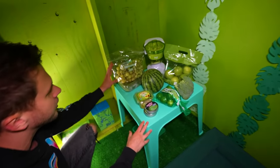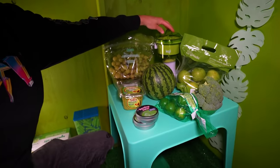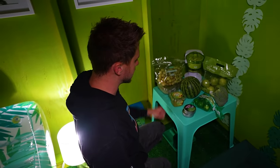The kitchen table, grapes, spinach, watermelon, guacamole, limes, broccoli, and apples. Now, can either of you guess what this is? Yep. A juicer. No. A guacamole maker. No, this is a shaved ice machine. No way! What? We can have shaved ice? We can have shaved ice in here, gentlemen. Ooh.